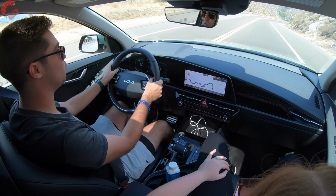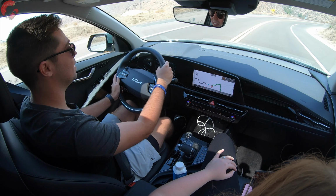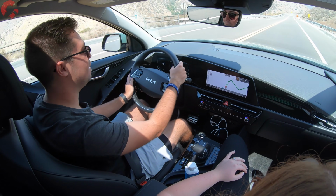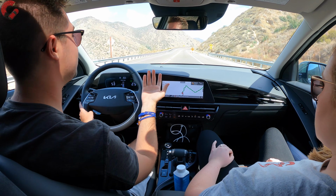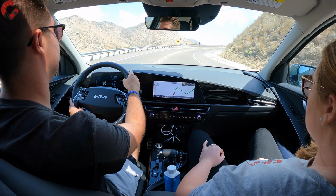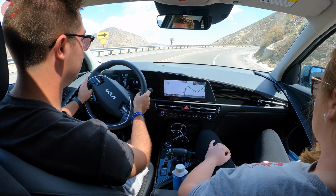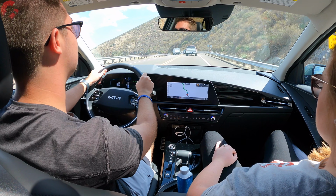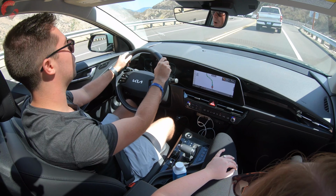I also want to mention the driving dynamics, because the Niro obviously is not focused on being a good driving vehicle. It's mainly focused on efficiency. That said, the Niro really does a good job as well. I mean, it feels more at home on these twisty roads than I would normally expect a vehicle within this segment to. So I'm very impressed by that.